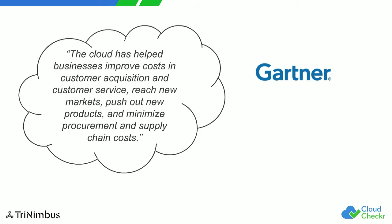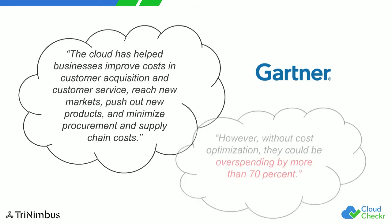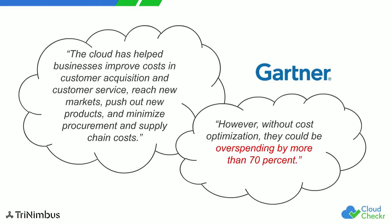The promise of the cloud is very attractive. You just pay for what you use and not a penny more. In reality, though, many resources are incorrectly sized or acquired and then go underutilized or forgotten about altogether. In fact, Gartner estimates that enterprises could be overspending by 70% or more, but there is a better way.